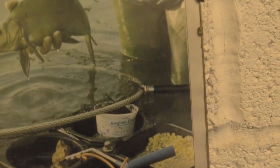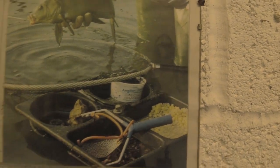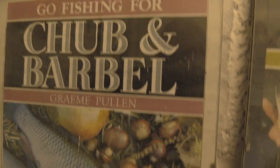We used to go fishing, where you see the baits we're using, really complicated modern baits. Sweet corn, worms, that sort of same stuff. And I did enjoy going fishing for chub and barbel.